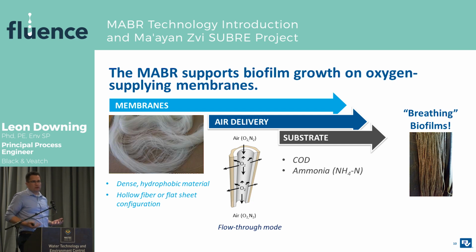So you no longer have to transfer the oxygen directly into the liquid. You're transferring it directly into where your bacteria are active, and they do nitrification, they can do COD removal, and they can do a lot of really great biological processes that we rely on in our wastewater treatment plants.